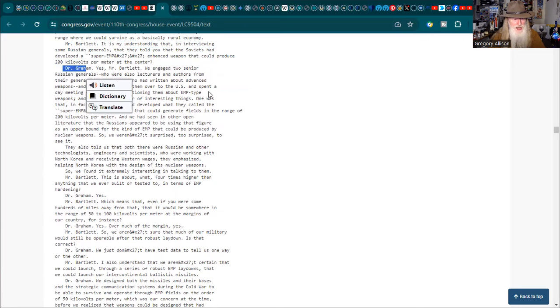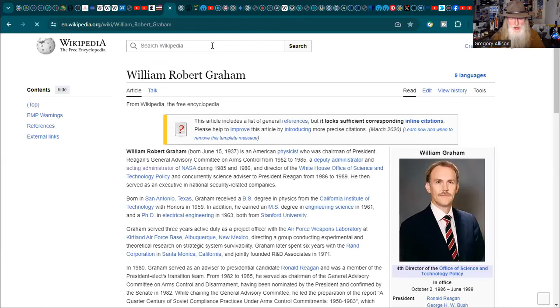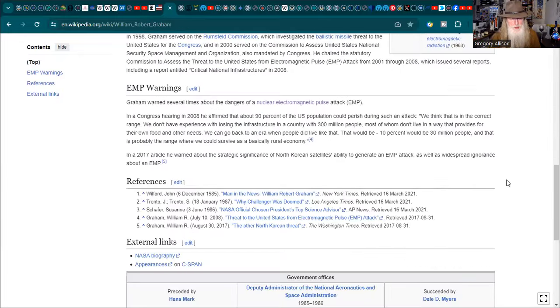And you go, well, who is Dr. William Graham? Well, he was the head of the Congressional EMP Task Force. He is considered the world's foremost expert on EMPs and also on Soviet weapons. And he was a weapons negotiator with Russia, and he also served as the NASA administrator for some time. This is him, Dr. William Robert Graham. And you can look him up here on Wikipedia, and his EMP warnings are also mentioned on here because he made a big case out of this.